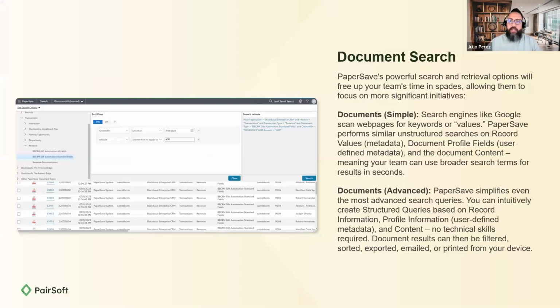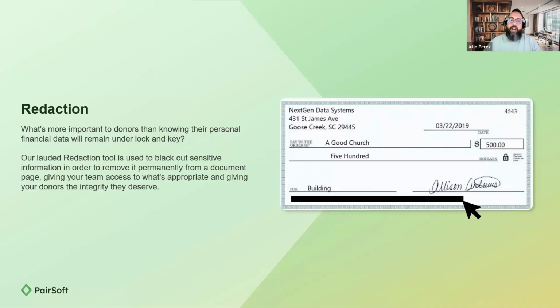All right, so next thing I want to talk about here is our ability to redact information, right? What is more important for donors to know than that we're keeping their sensitive data well kept in PaperSave, right? As a document management software, we want to make sure that what we're putting in PaperSave is well kept and safe. So PaperSave does have redaction. Redaction comes in PaperSave in three ways.